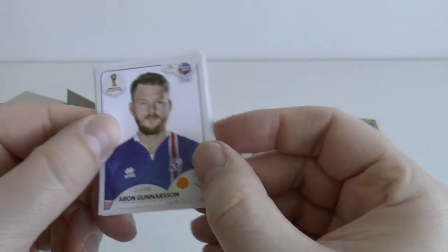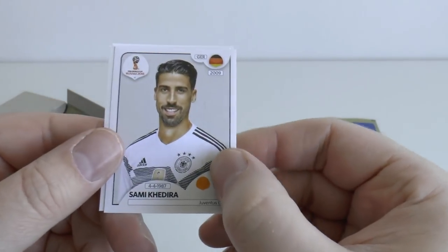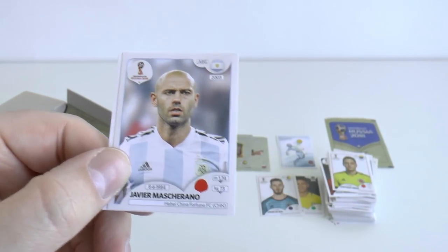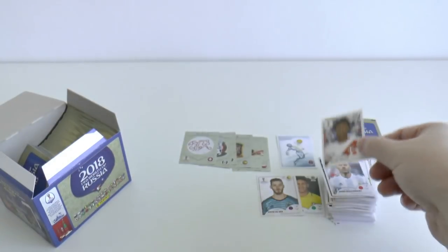Is Gunnarsson again from Cardiff. You got Sami Khedira of Juventus and Germany. Next up is Arias, the veteran now, Mascherano. Of course, moved to China for a massive payday, very similar a la Tevez.